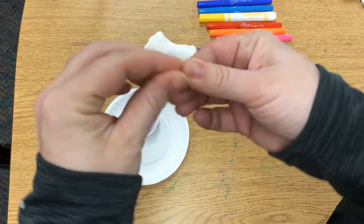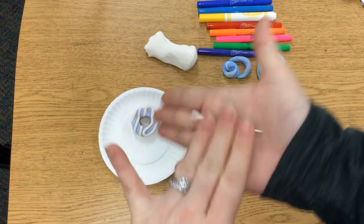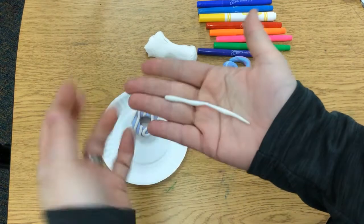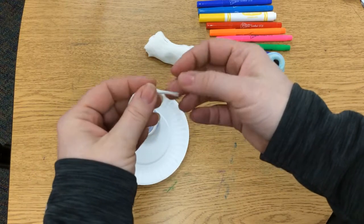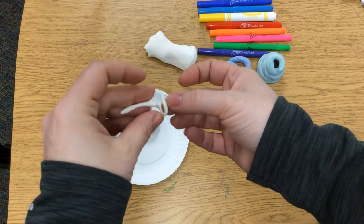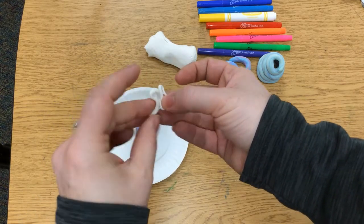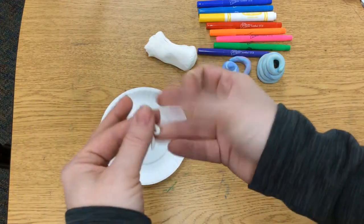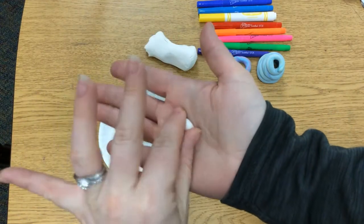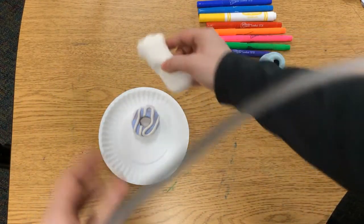So as you have it, you can always roll it in between your hands, and a little goes a long way. So if you're trying to make sprinkles, you can do that, or a drizzle, or different things that you want to add onto your piece. These are really easy ways to create anything out of it. Again, it's super easy that you can even make a ball. So let's get started with how do you mix the color.